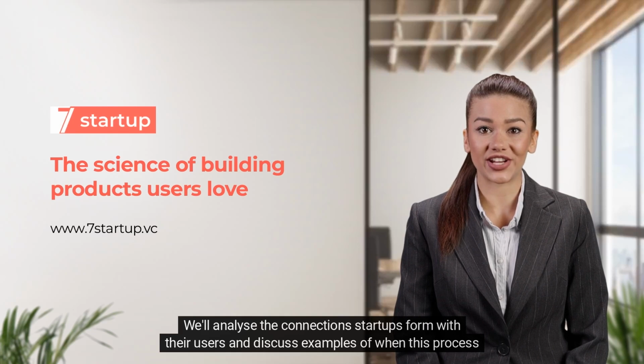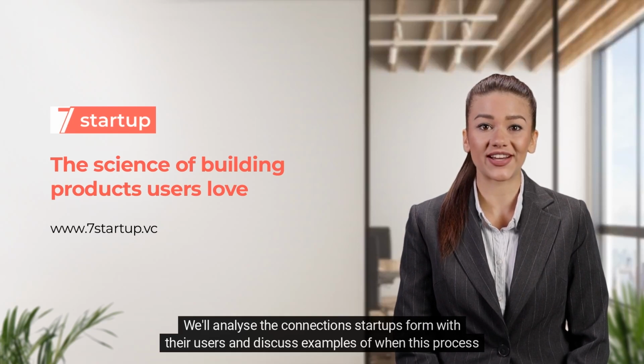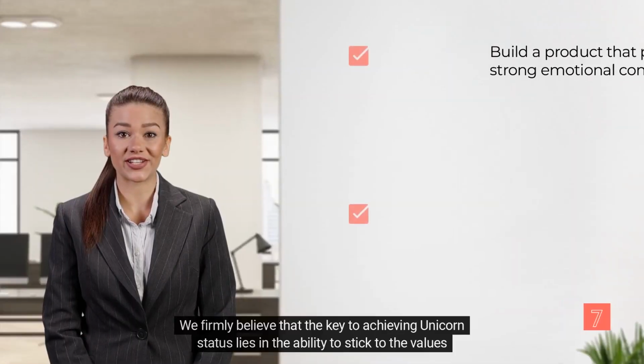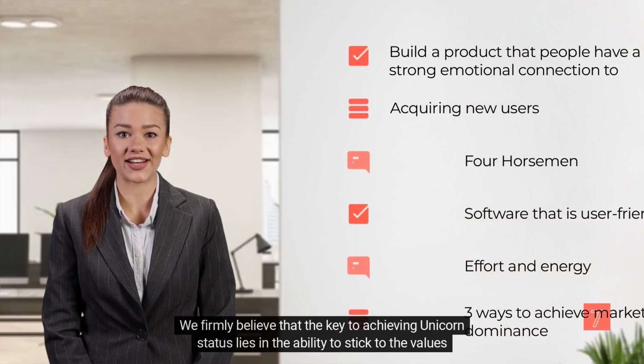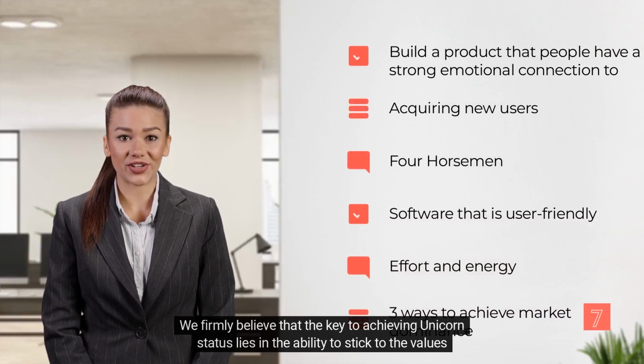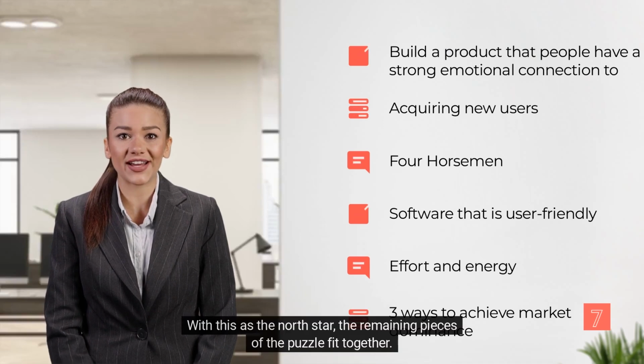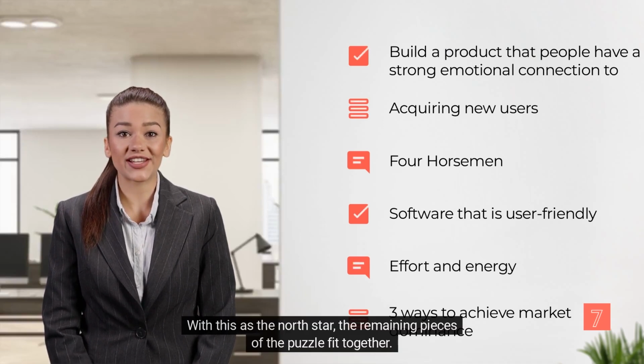We'll analyze the connections startups form with their users and discuss examples of when this process is handled effectively. We firmly believe that the key to achieving unicorn status lies in the ability to stick to the values of acquiring the first customer. With this as the North Star, the remaining pieces of the puzzle fit together.